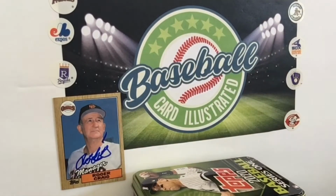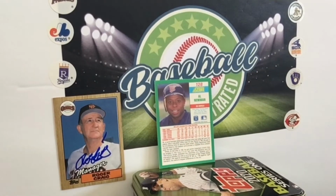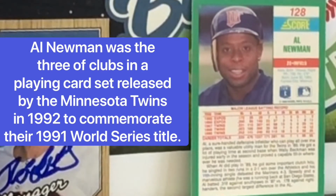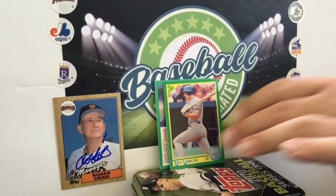Do you know? Not that I'm aware of. I guess he broke in with the Expos, but he was a longtime base coach for the Twins at the end of his career, or after his playing career, if I'm not mistaken. That is correct. Al Newman is 60. He just turned 60. Oh. We got Jeff Hamilton checking in.